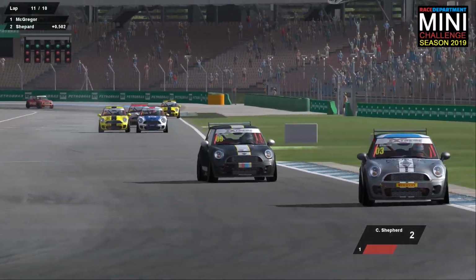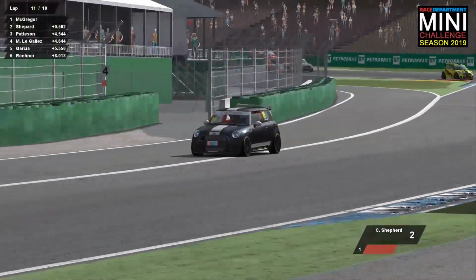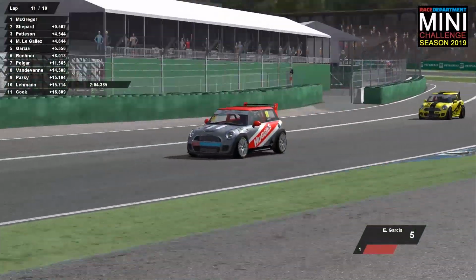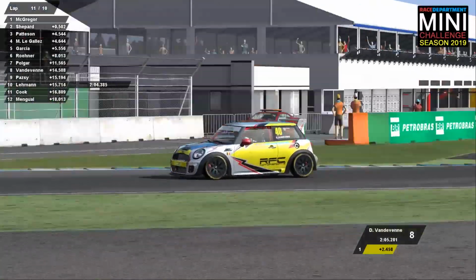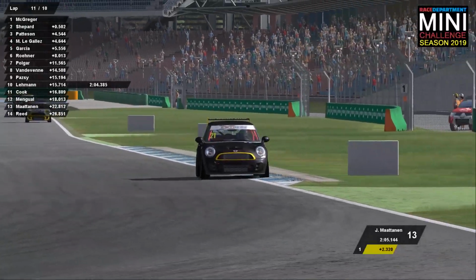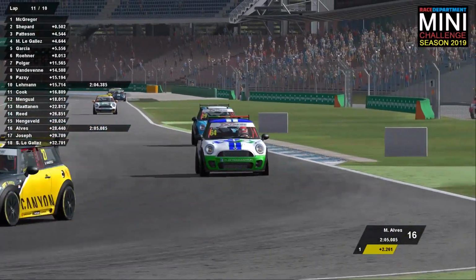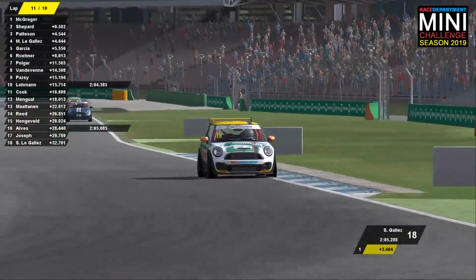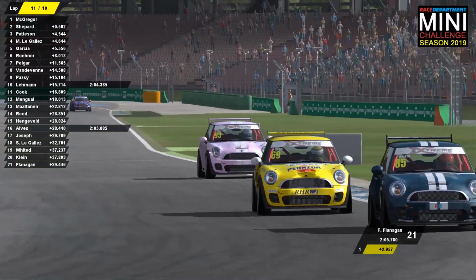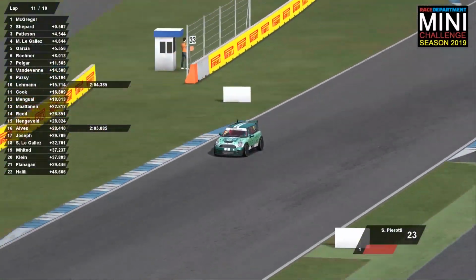That race came to a close straight away. That never normally happens. When the time runs out, you normally get pretty much an additional lap. What we didn't hear, Ross McGregor wins, Shepherd 2nd, Patterson 3rd, Legale 4th, Garcia 5th, Rona 6th, Polgar 7th, then it's Van der Veen, Patsy, Lehman running out your top 10, then Matt Cook, Sergio Menguel, Jukka Mattinen moves all the way up into 13th position, Alistair Reed, Bram Hengeveld up into 15th, Manuel Alvarez 16th, Paul Joseph in 17th, Steve Legale in 18th position, Jason White at 19th, Michael Klein 20th, Fernando Flanagan 21st, 22nd Kreshnik Kalili, and Simon Perotti has still got half a lap to go from 23rd position.